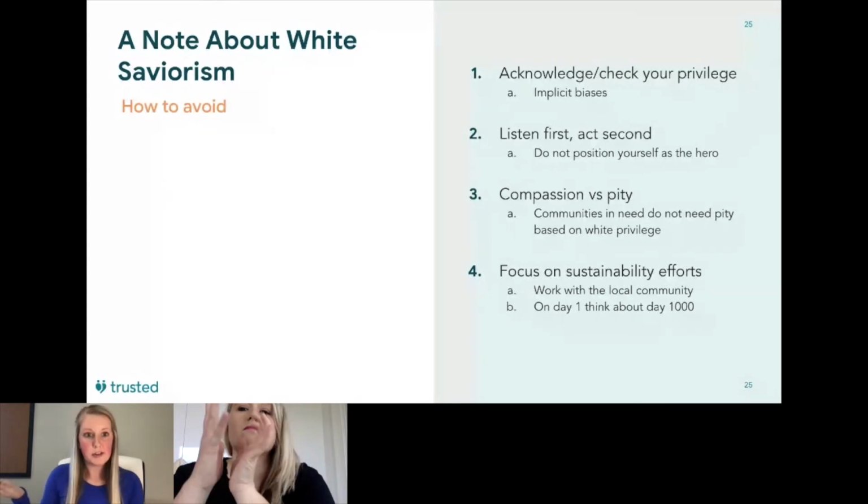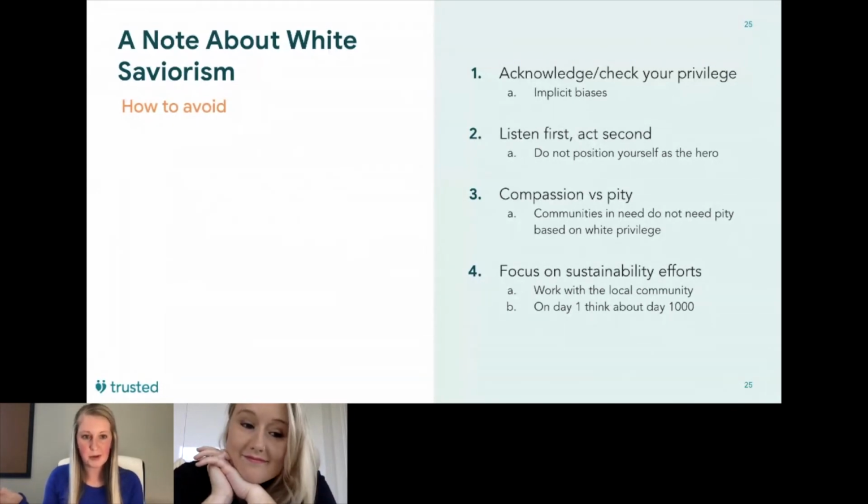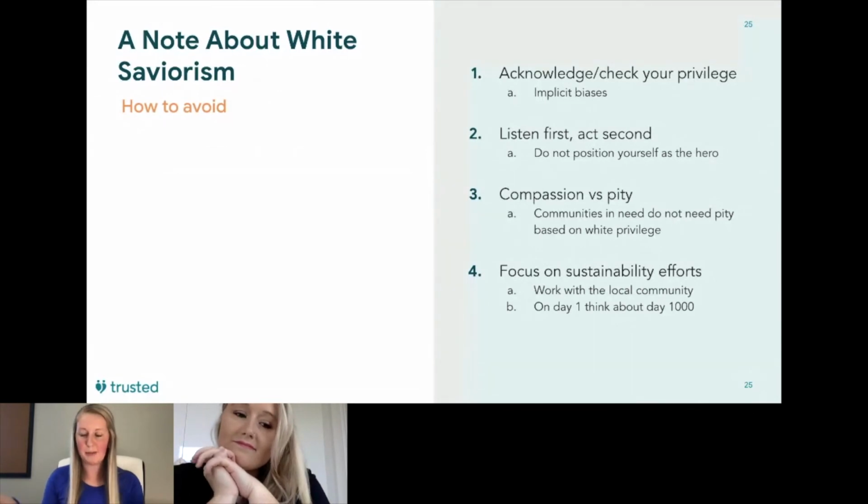And it's good to feel compassion when you go. Some of these medical mission trips and volunteering trips that you will go on will wreck you. And that's fine. That's good. They will absolutely wreck you, and you will just come back and be like, what is this world we live in? And that is totally okay. That's a good experience for you to have. But keep in mind when you're feeling compassion versus when you're just feeling pity.